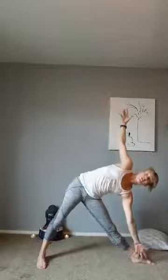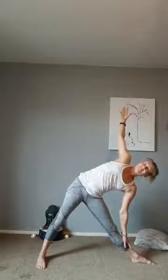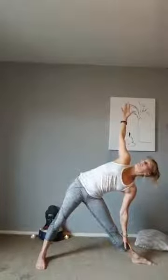You could have your hand to shin for support, a block if you have it, or closer to ground. Avoid rolling your body forward in order to get deeper, though. If anything, stay a little higher, open the chest, and strengthen the side bodies. Spread the arms wide. Keep breathing. Your gaze could be up, straight or towards the ground, whatever feels best on your neck.